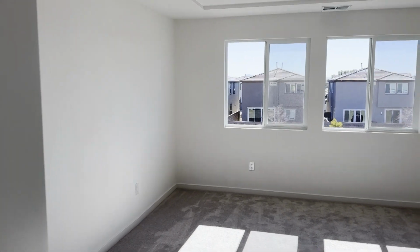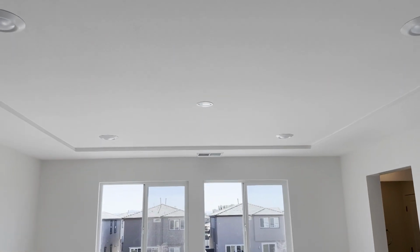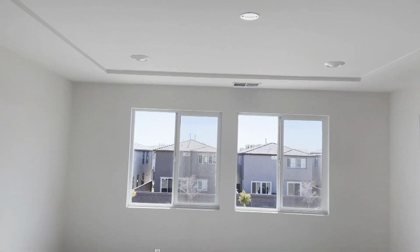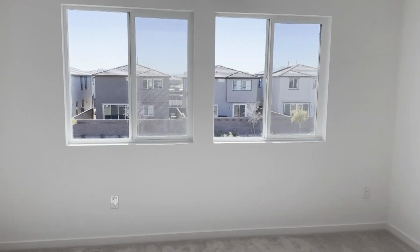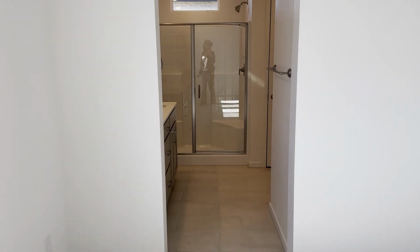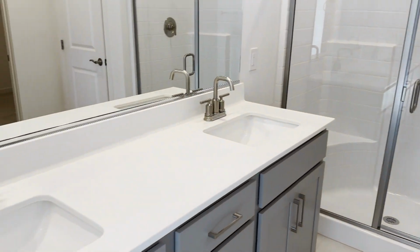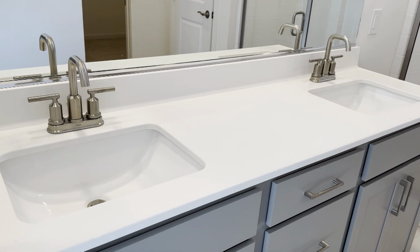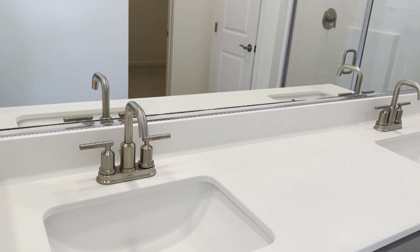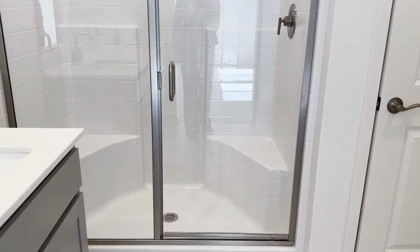This is a nice looking room. I like that they added the tray ceiling on top, and they also put light. I love this huge window overlooking your neighbors. And right here is your primary bathroom. I love this dual vanity and the hardware that they use here. The only thing missing in this bathroom is the bathtub.